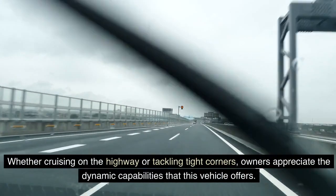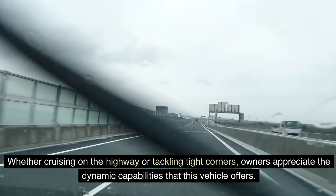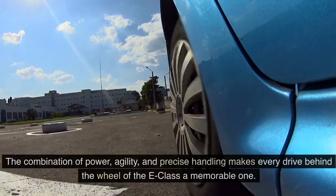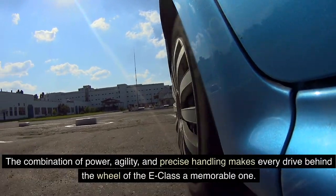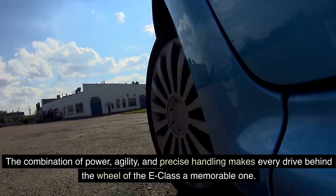Whether cruising on the highway or tackling tight corners, owners appreciate the dynamic capabilities that this vehicle offers. The combination of power, agility, and precise handling makes every drive behind the wheel of the E-Class a memorable one.